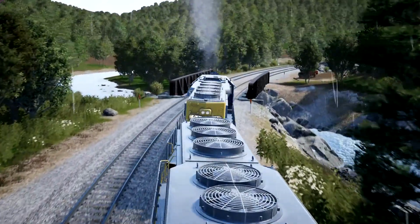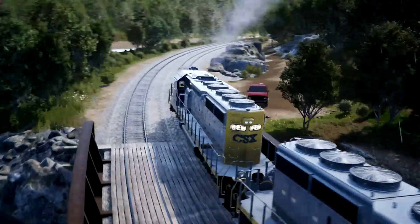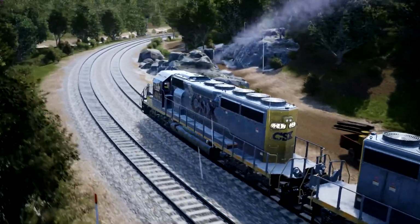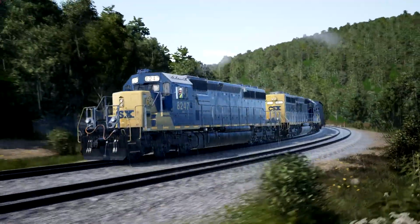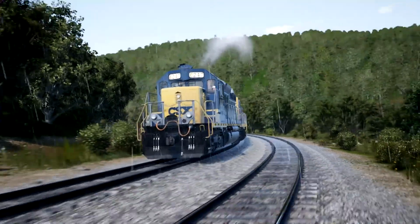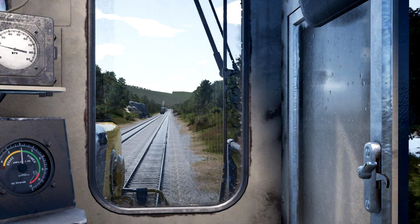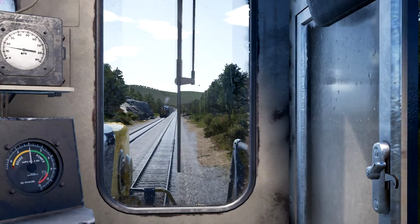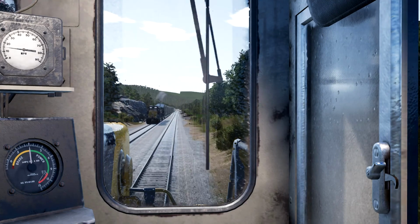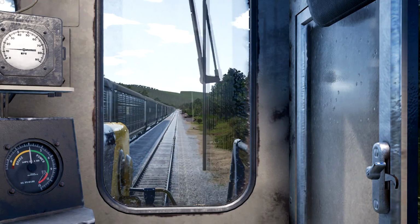We'll just keep headed on up. We're into Pennsylvania now, and continue to head on up the rails. The thing of it is, creating these scenarios. Here comes another train, believe it or not. So quite a few trains are running, and there's quite a bit of activity.